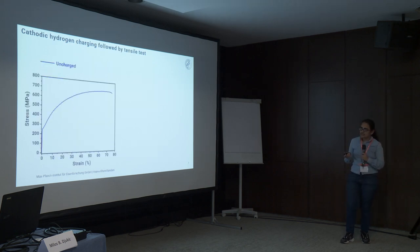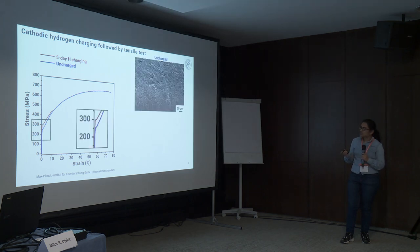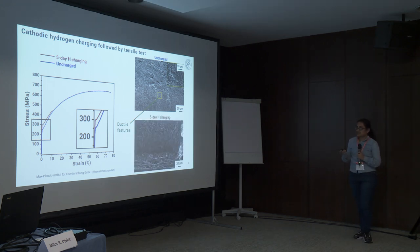So as we already saw, the stress-strain curve of the uncharged sample, and after 5 days of hydrogen charging, there was a drastic reduction in ductility from 75% to around 10% after charging. And then we observed the fracture surface. The uncharged sample was composed of ductile features, while for the charged sample, it had three different regions.